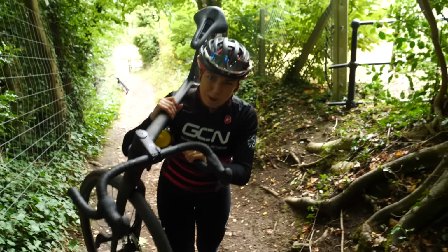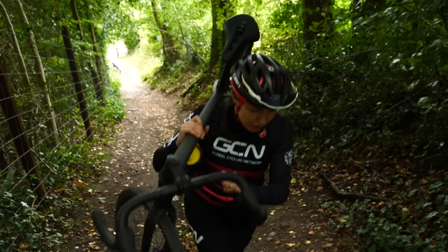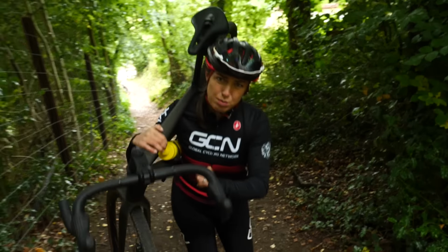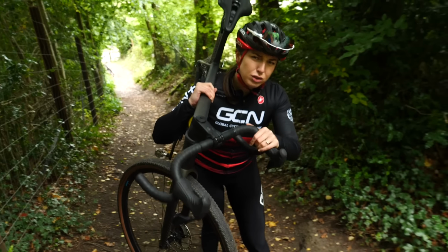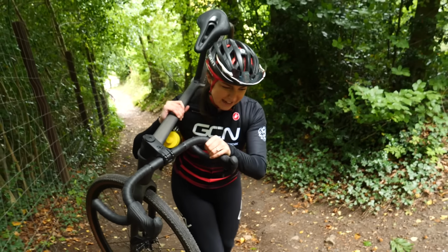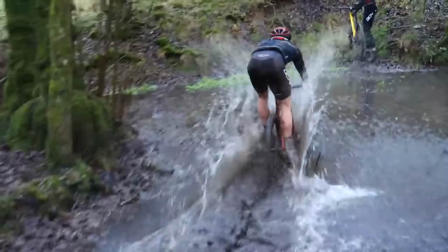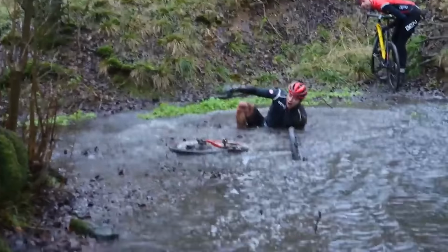Some of them actually feel like downhill tracks, and yes, the bike might be capable of going down it, but it's not very good for it. It hasn't got any suspension and you don't want to crack your poor frame. But just do some research before you head out on your gravel bike. Make sure you're not heading on any waterfall things or anything like this really. Oh God.